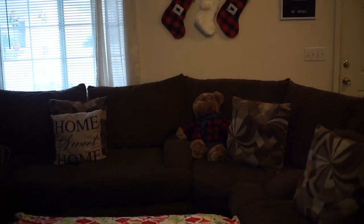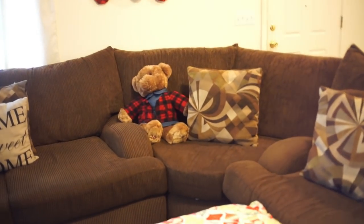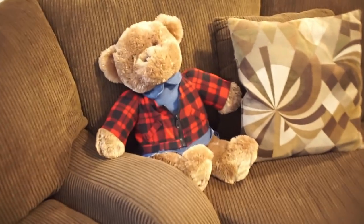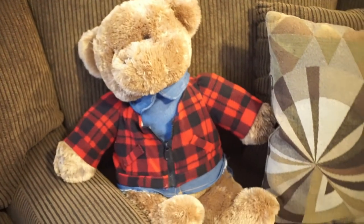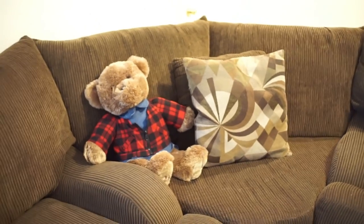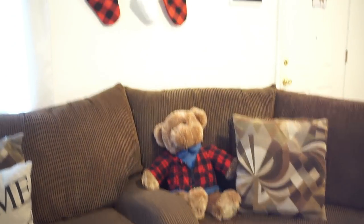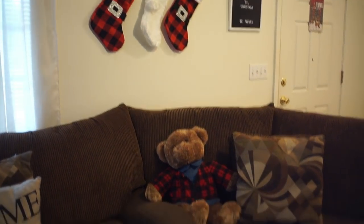Then you'll come to my living room and you'll see our couches right here. I don't have anything decorative on them, but the little bear that we got last year for Christmas says 2017. It's a Christmas bear, and I feel like it goes with the boys' stockings, and it gives it more of a throw pillow vibe. I'm always hugging it, so it's very soft and comfortable, and it matches the boys' stockings, as you can tell. So I thought that was cute to just put right there.